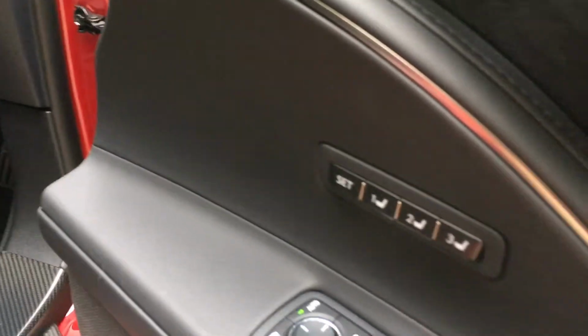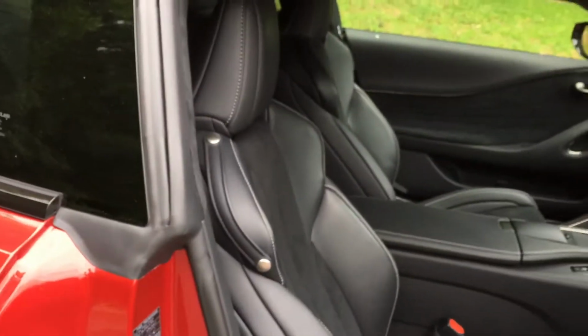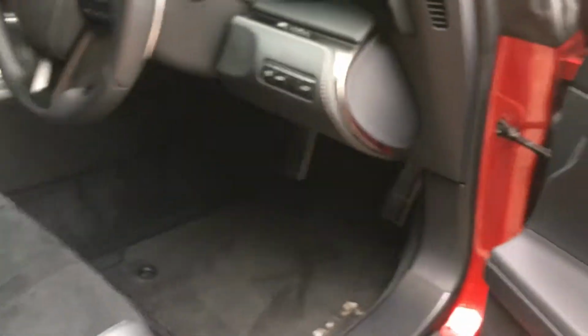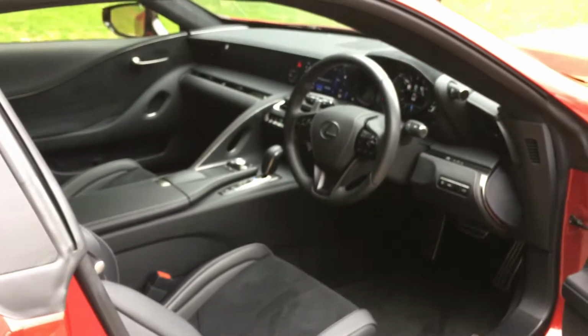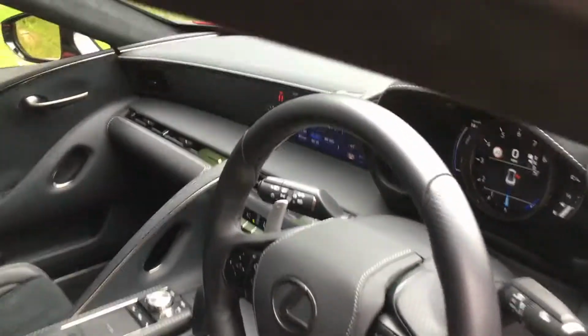So what I've actually done is I've used the memory settings, set the seat down as low and far back as I can to allow easy access, and then simply press my settings once I'm back in the car again. Now there's a tip for you. So let's go ahead and get inside, and I'll show you some more details on this interior. Oof.